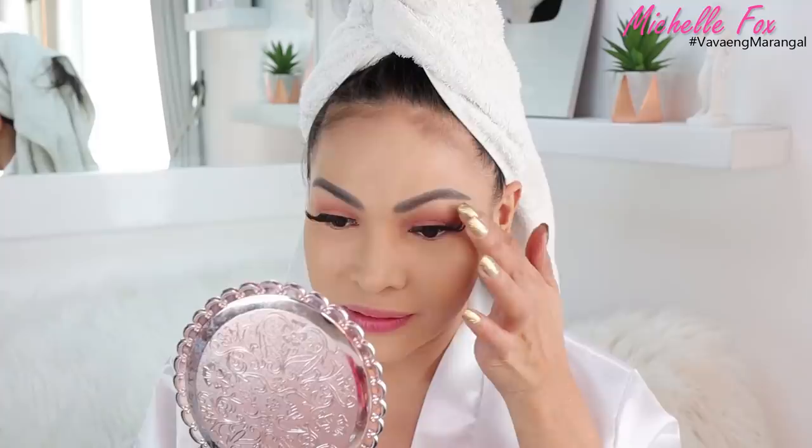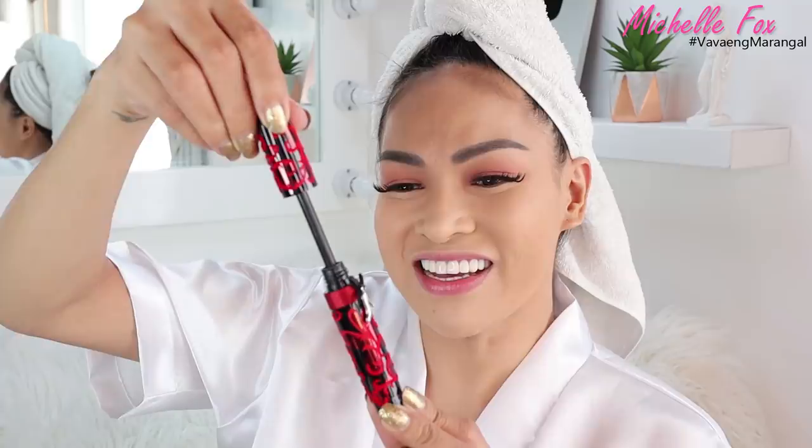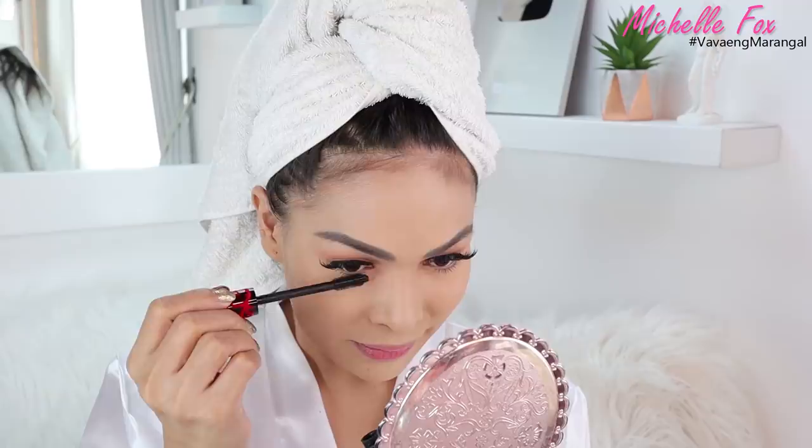So, I'm gonna use this Makeup Factory Tailored Lashes. Ayan, ganyan dapat pupunta sa event. Kailangan pasabog sa eyelashes. Let's move on to mascara. So, I'm gonna use this Physicians Formula. Ang ganda ng kanyang lagayan. Oh my gosh! At yung applicator, oh, ang huge! Ang laki ng kanyang applicator.